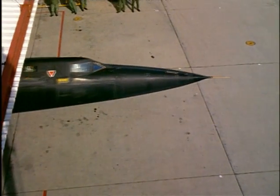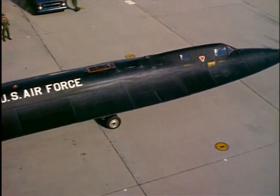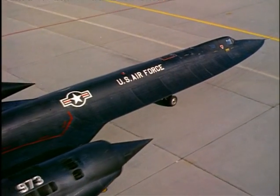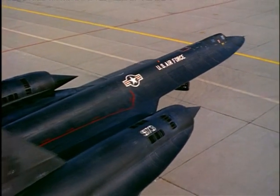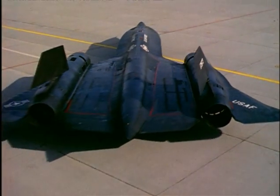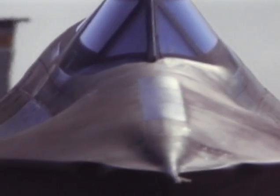Where it really got impressive is when it starts taxiing out of the hangar. And it's 110 feet long, and so this thing keeps coming out, keeps coming out, keeps coming out, and all of a sudden you realize that's an awesome looking airplane as it gradually comes out of the hangar. So here we were looking at an airplane that was going to be going 2,000 miles an hour, and its design was so futuristic. It was like no other airplane that had ever been designed, because it was going to fly in an environment that no other airplane had ever been in.